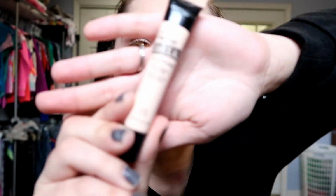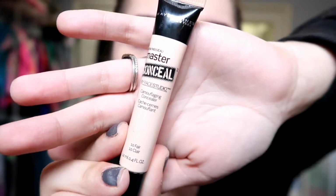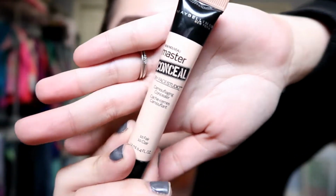It is completely empty. So today I'm going in with the Maybelline Master Conceal. I've only used this a couple times, but it is full coverage AF.